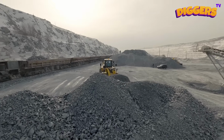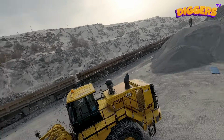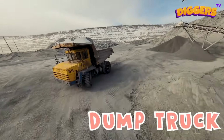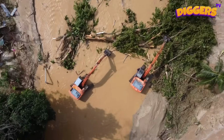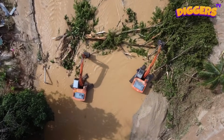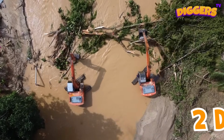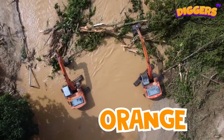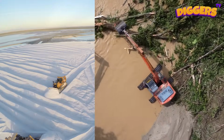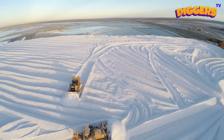Wheel loaders are used to scoop materials into trucks or to transport it around a job site. That's a giant dump truck. How many construction vehicles do you see? 2 diggers? Great! They are orange, like a pumpkin. These construction vehicles can work in any weather.